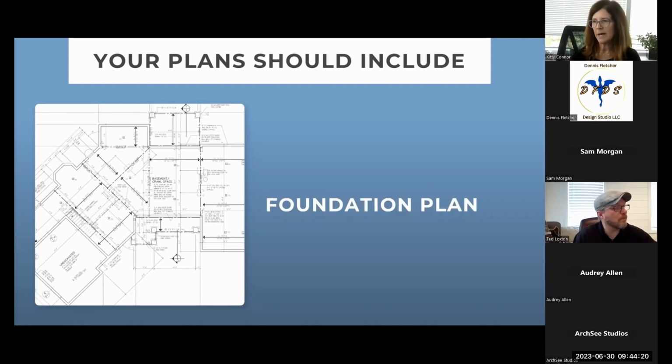A foundation plan. If anyone on this call is hailing from the Lone Star State, I understand that you do not do foundation plans, but you're going to have to in some way, because we can't offer a plan set that doesn't have a foundation. I know the engineer is the one responsible for that in Texas, but you're going to have to create some sort of generic version of it in order to complete the set.